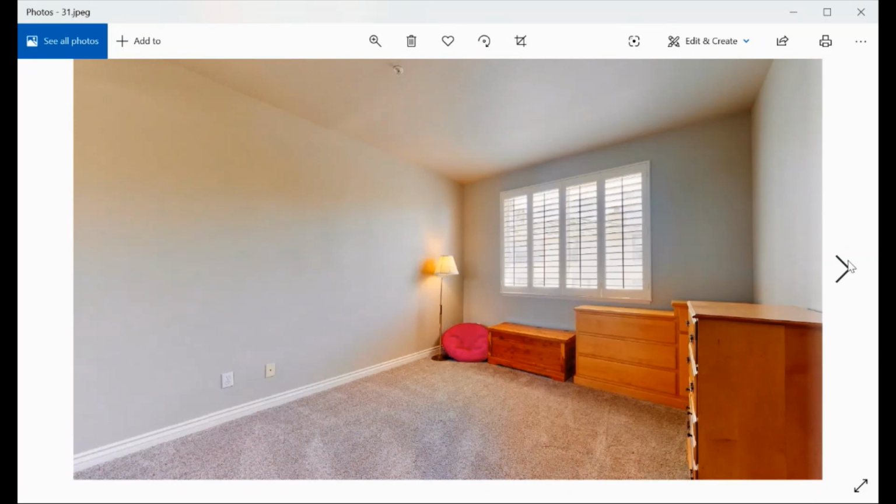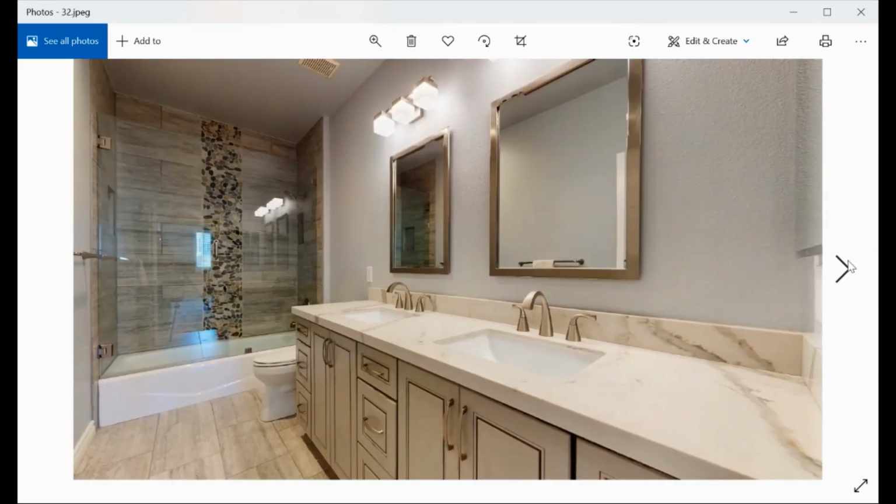Now we will go to the hallway bath upstairs, one of three bathrooms upstairs. Again, fully remodeled, taken down to the studs, everything replaced, just beautiful. With dual sinks.